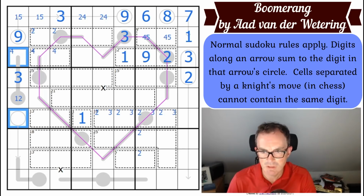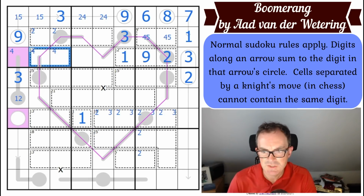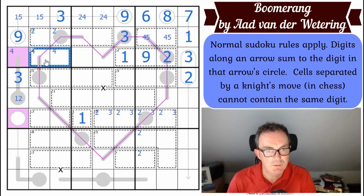Do I have a way of... I will just purple those, just to remind myself of that. What cage is that? Is that 12? It's a 12. Oh, there's something simple. This is a 12 cage. Well, it can't be 3, 9, and it can't be 5, 7. That's a 4, 8. Oh, this is gorgeous. Right. This is 4, 8.